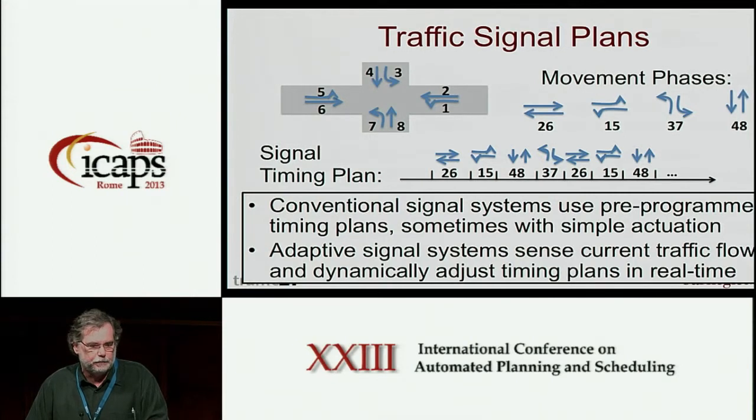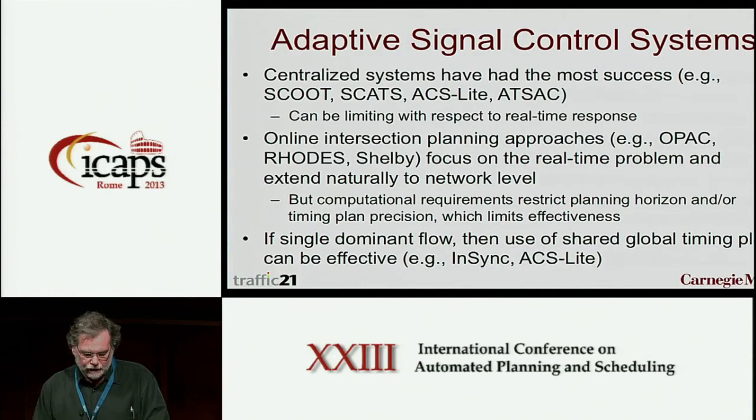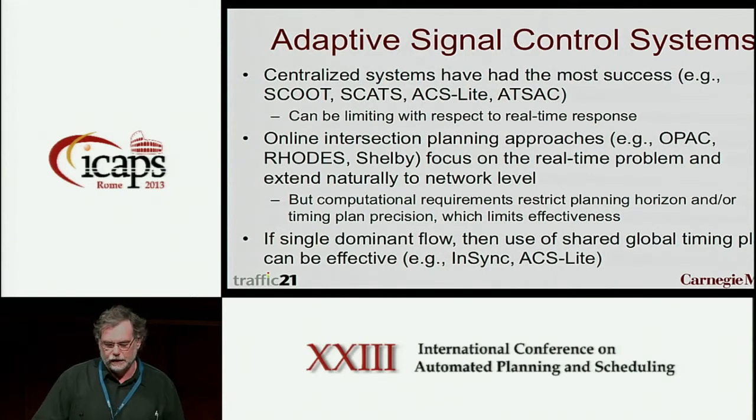You can use several pre-programmed plans for different times of day. That's often used. But the main point is that they're pre-programmed, fixed, and they don't change over time. They have to be manually retimed. Adaptive signal systems, on the other hand, sense current traffic flows coming at the intersection and dynamically adjust the signal timing plans in real time, or in some form of real time. Adaptive traffic signal systems aren't new. There are multiple examples of systems. It's a problem that's been studied in the traffic engineering community for many years.